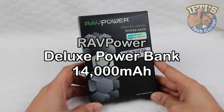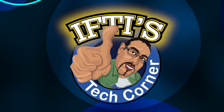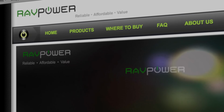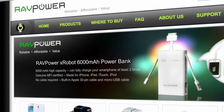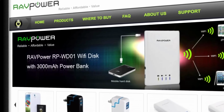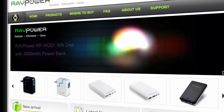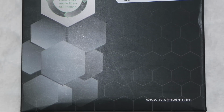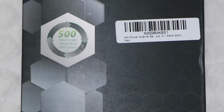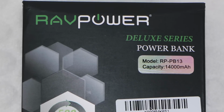Welcome to Ifty's Tech Corner, where today we are looking at the RAVPower Deluxe external battery charger. RAVPower stands for Reliable, Affordable, Value. As a major player in laptop portable power solutions, RAVPower aim to provide high-quality, reliable devices at affordable prices with outstanding customer support. We may have seen many portable battery chargers that have plenty of power, but the RAVPower Deluxe external battery charger is one of the largest portable battery chargers I have seen.